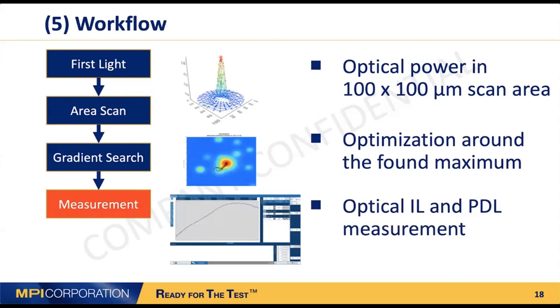A typical measurement would be an IL or PDL measurement. We see here a screenshot of an example. After that, we step to the next die, and to reposition the fiber, we do another gradient search before we take another measurement.